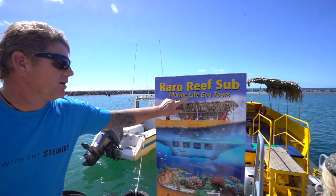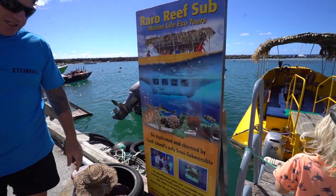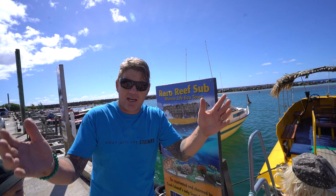So today we are heading out on the reef sub. We're going to be tourists today. Here is our marine life and eco tour. And what you can actually do is you can go down inside the hull of the boat, which has got glass panels, and hopefully we're going to see some whales today.